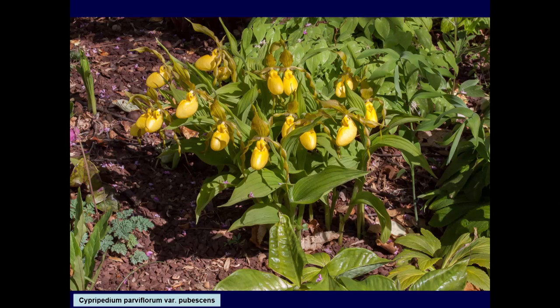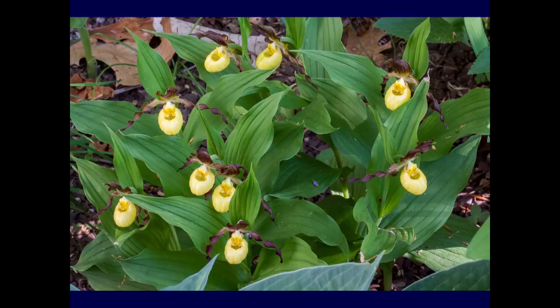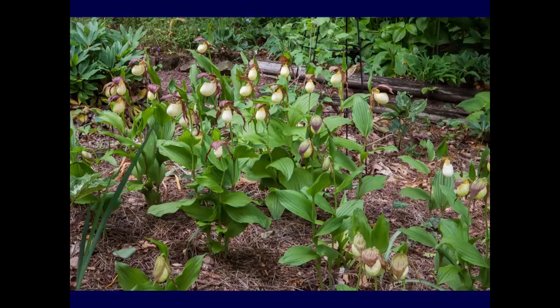This one is the large flowered yellow lady's slipper. The next one, the small flowered, tends to have darker sepals, smaller pouches, is beautiful. But the last one is my holy grail. That's Cypripedium kentuckiensis. We have over 200 flowers in the third week of May every year. And they build up, they are so easy to grow. They grow themselves.